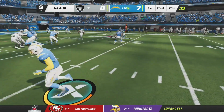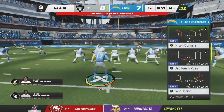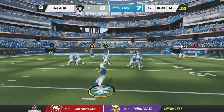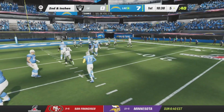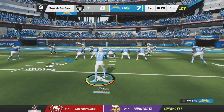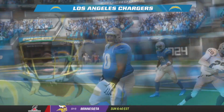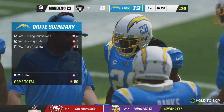Start out here with a jet sweep. And down inside the 15 he goes. There's a first and 10 at the 14-yard line. Back to throw. Banks. Alvin Kamara reeling it in on back-to-back plays. And he'll be brought down this time at the 5-yard line. Looking to throw on second down. Banks. Touchdown! Alvin Kamara. A 5-yard touchdown. And the Chargers have taken a 13-0 first quarter lead.